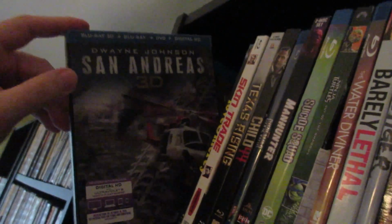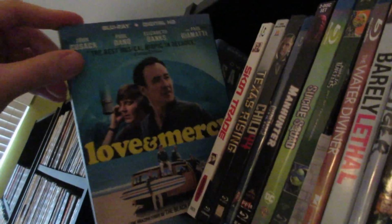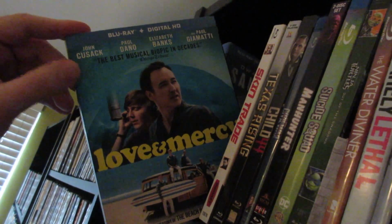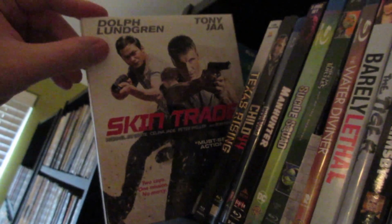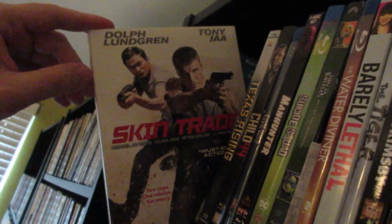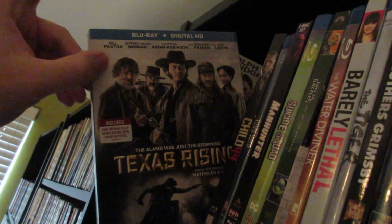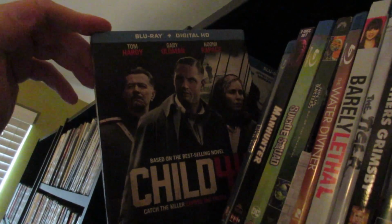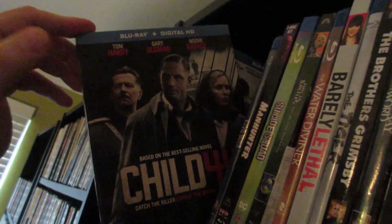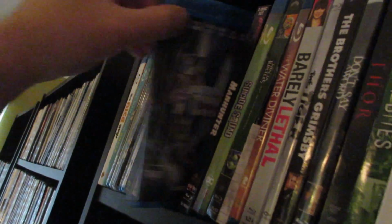San Andreas 3D, really nice lenticular cover. Love and Mercy, story about Brian Wilson, the Beach Boys. Skin Trade with Dolph Lundgren and Tony Jaa. Some good action. Texas Rising, great cast in here. Child 44 with Gary Oldman, Noomi Rapace, and Tom Hardy. Gary Oldman, one of my all-time favorite actors, and he plays an incredible villain as well in so many roles.